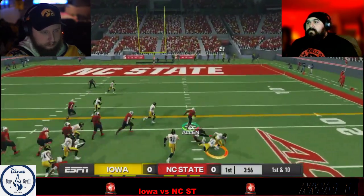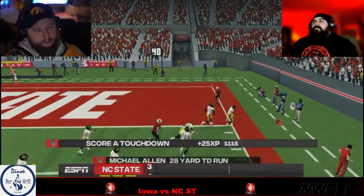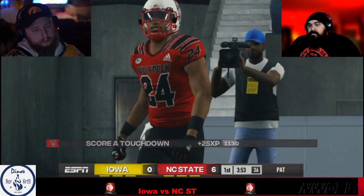Absolutely. Allen again on a carry off right tackle. He has some open space, and he's going to find his way to the end zone. Hawkeyes couldn't keep up on that play.